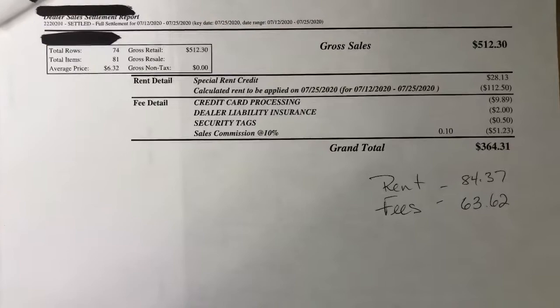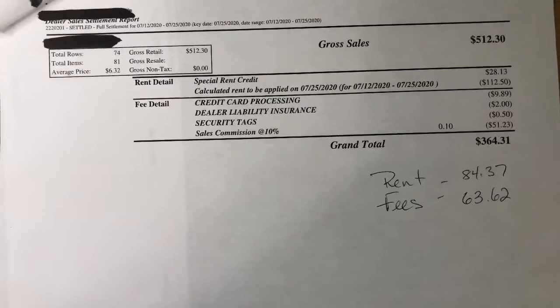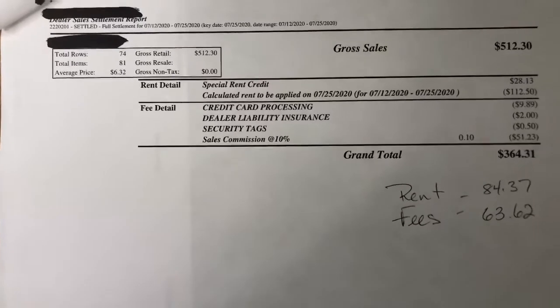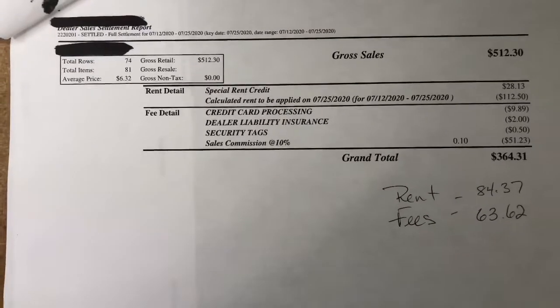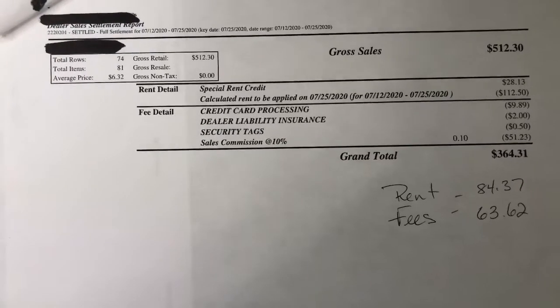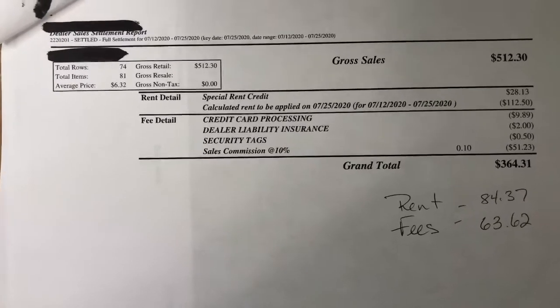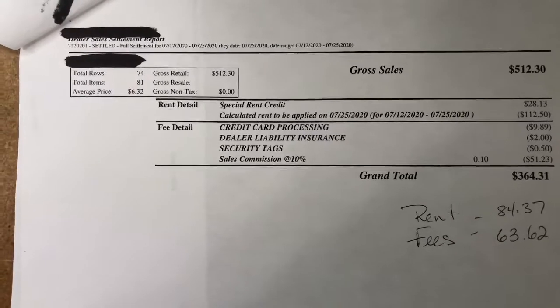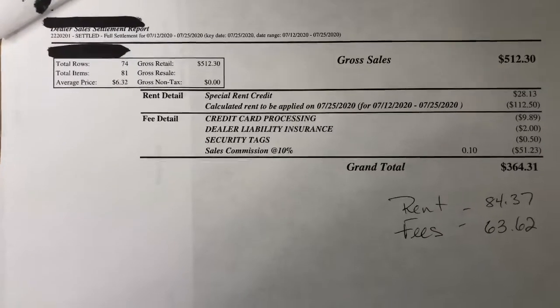So up in the upper left there, they give us the total number of sales and total number of items. So 74 sales with a total of 81 items. So if someone bought 3 cards that were all $1 a piece, they just put it into one line item. Average price $6.32. And obviously those dollar sales are bringing that average sale down. Gross sales $512.30.